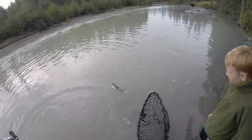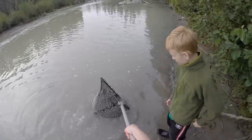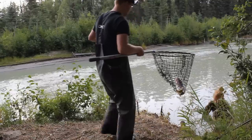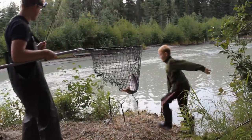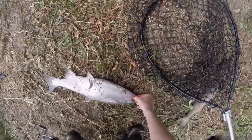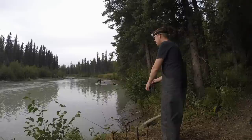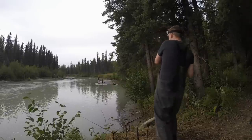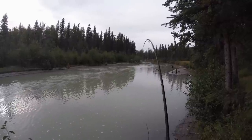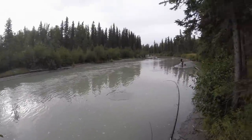Either come underneath him or like this, you go like this, see, and then he turns and runs into the net. I got one. It's silver.